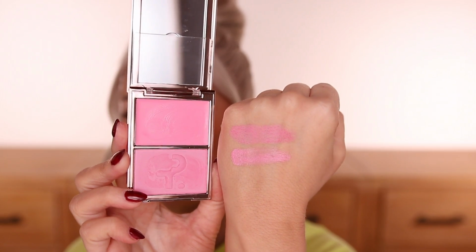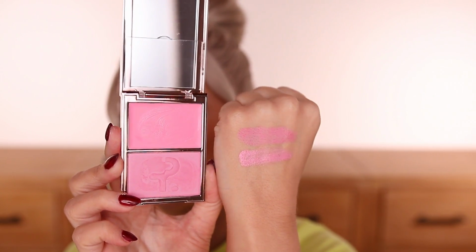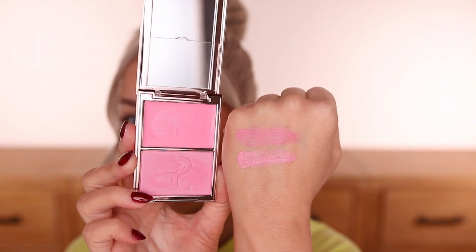Okay, so here is what Just Enough swatches like. I'm going to put some close-ups as I go through these just so you can see better. This one is giving me a cool baby doll pink. I turned my lights down for you guys. Now this one is definitely a lighter baby doll pink, more of that pastel, sort of giving me the Dior pink kind of vibes.